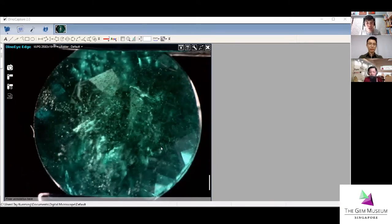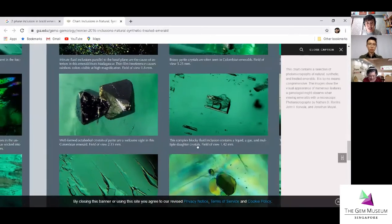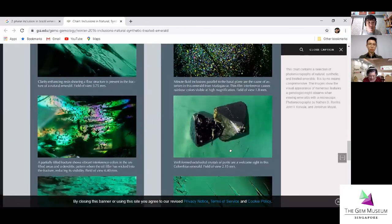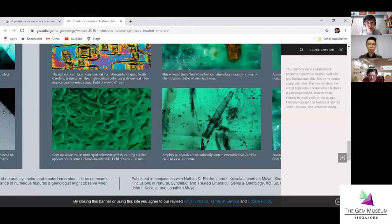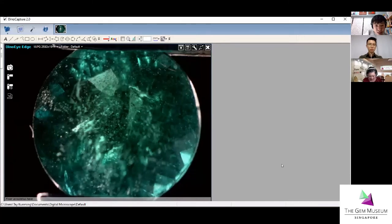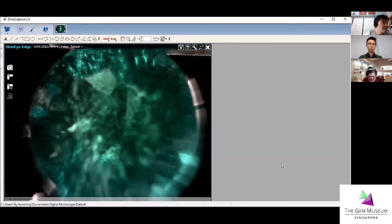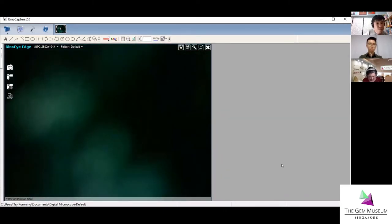Okay, you can go to GIA's website. Let me share. Okay, and there is one slide here. Let me show you. So studying inclusions is really very fun. There, here you go. So something like this. Okay, you can see that there are three-phase inclusions, but they're really very small and minute. Let me share back the one here. If you go deeper into the stone, okay, now I'm zooming into the gem, literally, about 40 times. Let's go 40 times.